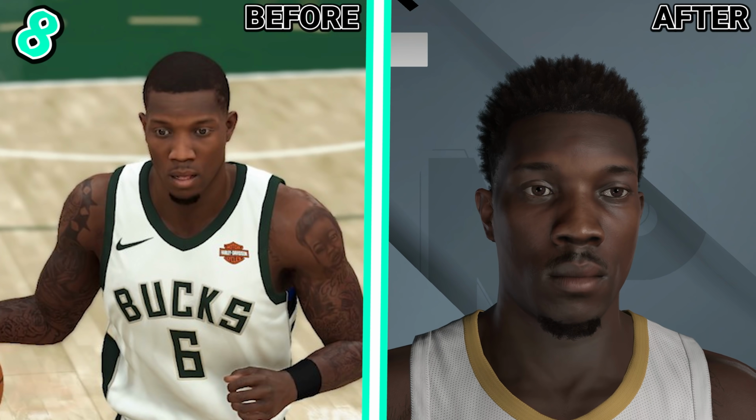It's close though. At number 8 on this list, it is Eric Bledsoe, who might be the new starting point guard for the Pelicans, or it's Lonzo. We'll find out. But more than anything, well, first, usually Eric Bledsoe had a headband, and they removed that.